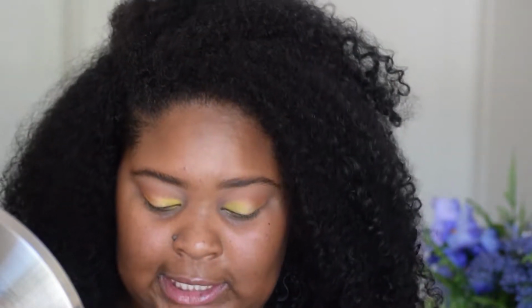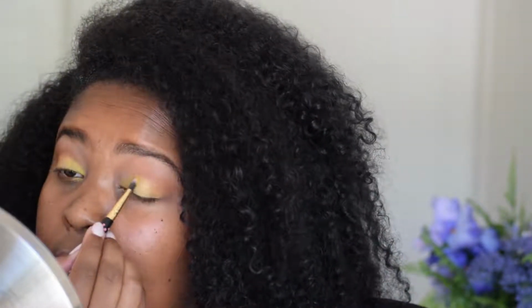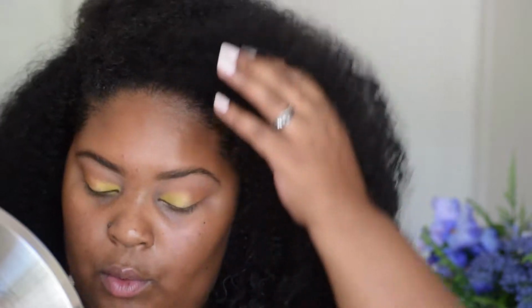And keep in mind, this palette is $16. So for $16, this is working really, really well. Some colors are better than others. Like my crease shades were really good, really easy to work with. Whereas some of the shimmers are not as pigmented and buildable as I would prefer, but overall really well.